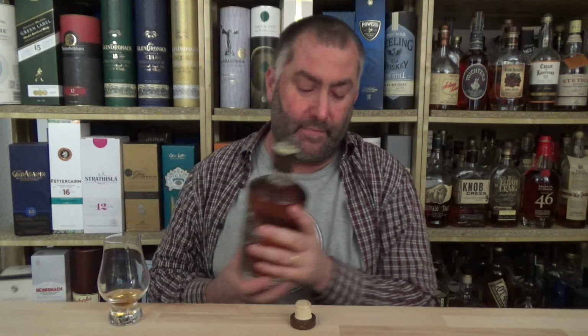Now, the label says, and this is the most important part, distilled and aged in Kentucky for Lex Row Distillers in Bardstown, Kentucky. So they did not distill it themselves. It was distilled for Lex Row. So this is Heaven Hill juice. Larceny, the same thing they have there. This could also be Old Fitzgerald, something very similar, and so on and so on.